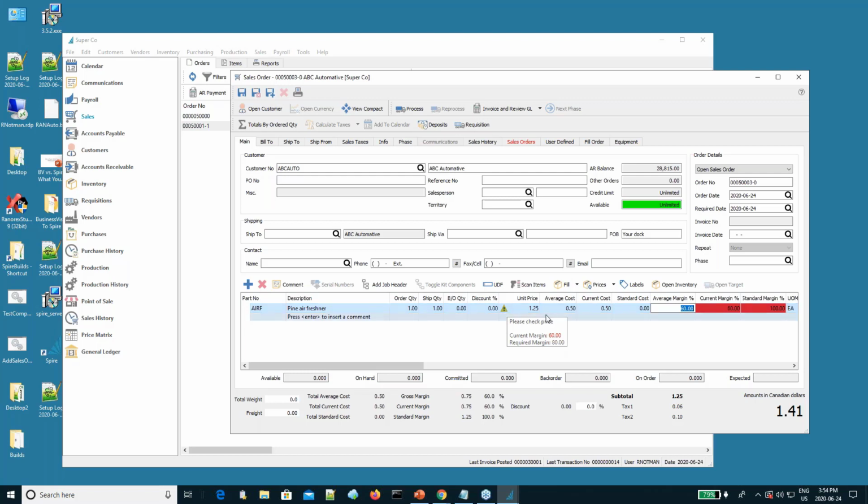So again, really useful to not only have people not sell for 0 selling price, but sell for margins which you prescribe based on how you set up your product categories. So lots and lots of useful features like this that provide a lot of value over top of what you're used to in Business Vision.